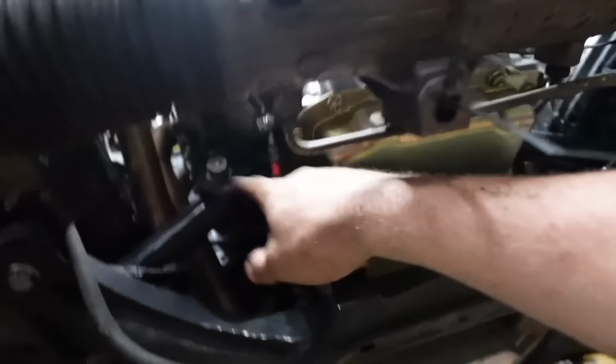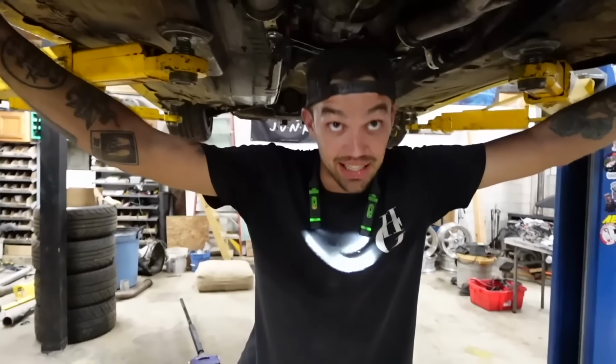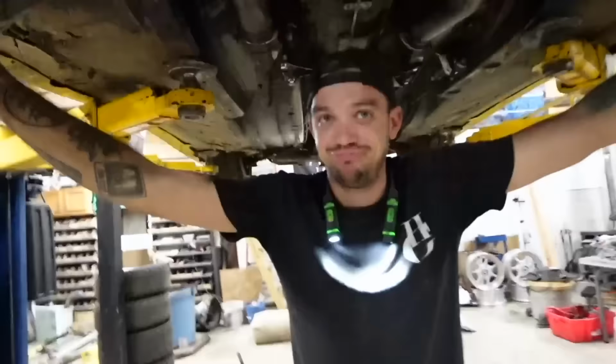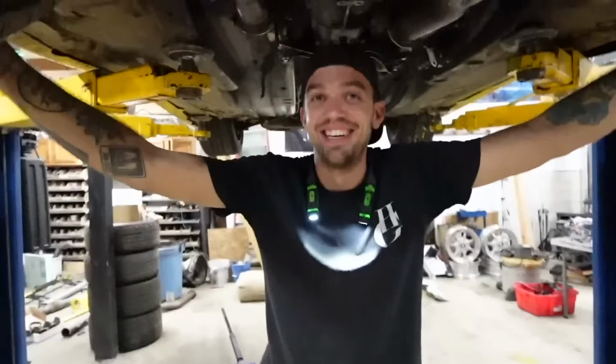So, yeah, hey, the subframe's in. All that matters is the subframe's in, the motor mounts, everything lines up. Yep. We're not taking it back. The oil pan is on. Dipstick is in. No, it's not. Well, you should do that first thing, though. Let's get the dipstick in and get out of here.